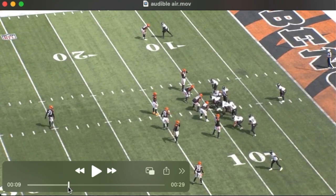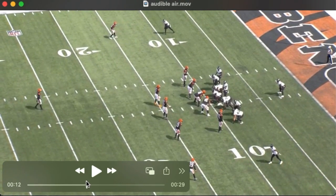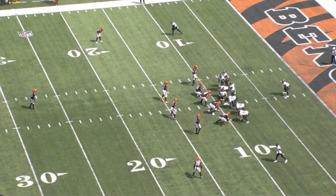The first motion we see is getting likely from this slot look into a clear-cut 12 personnel, ace 2x2. Some people refer to this formation as tech.